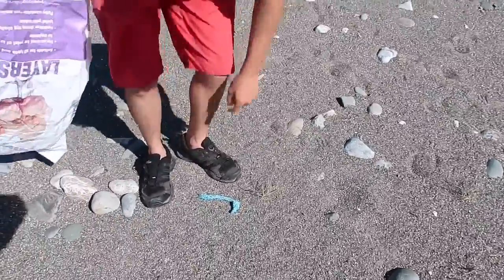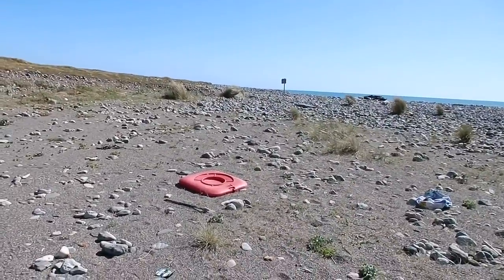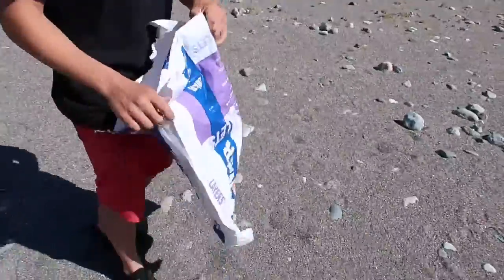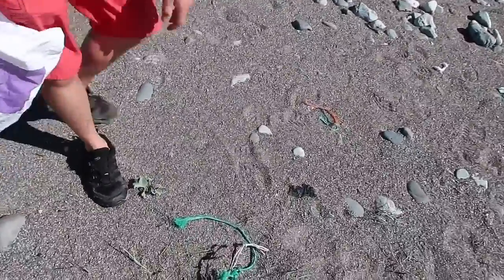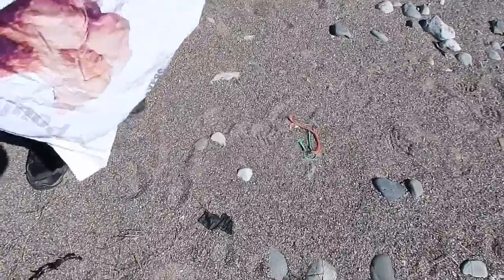Getting to the big thing that I have spotted. What big thing? Oh, that big thing. Yeah, all right. Okay, keep going. Focus, Lou. Keep focusing. Nice. It's that one.